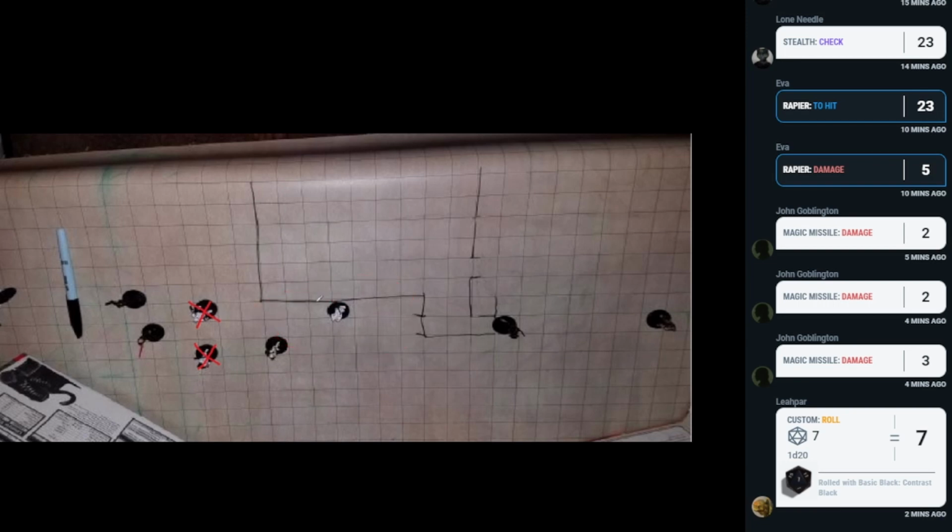Who do we got left? Who are these two guys? One's the archer and the other one's just a rough-looking bandit. Okay, and I guess let's go for the archer. Okay. All right. And he looks straight at you, and he is terrified when he sees you.